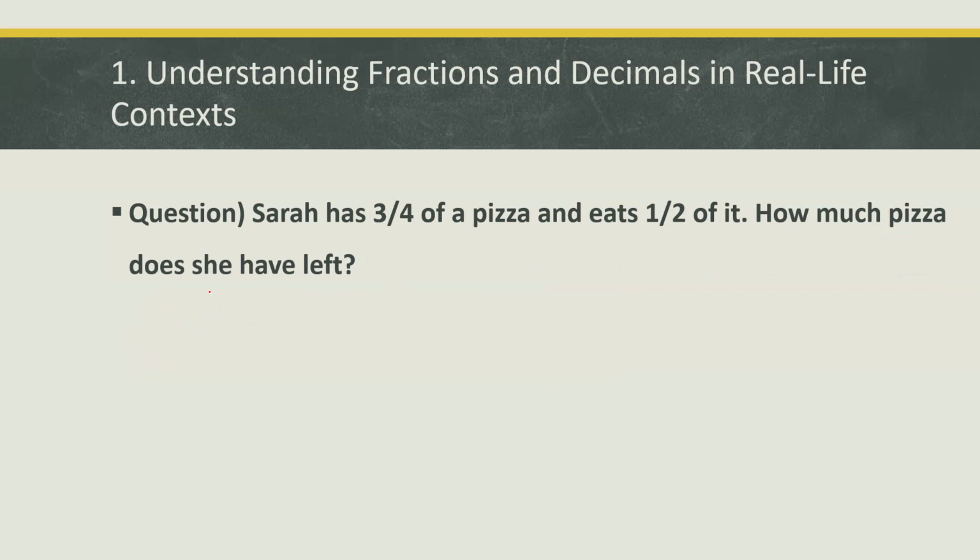And the question here is, Sarah has 3/4 of a pizza, and she eats half of it. How much pizza does she have left? Oh, 1/4. Okay, thank you. That's excellent input. And thanks for sharing your thoughts.